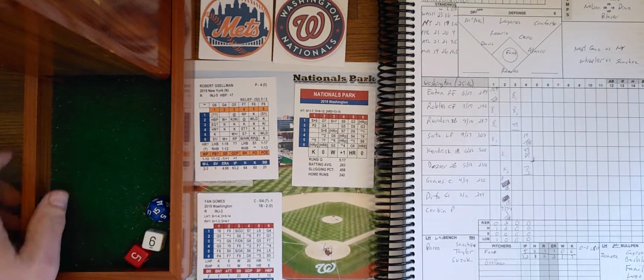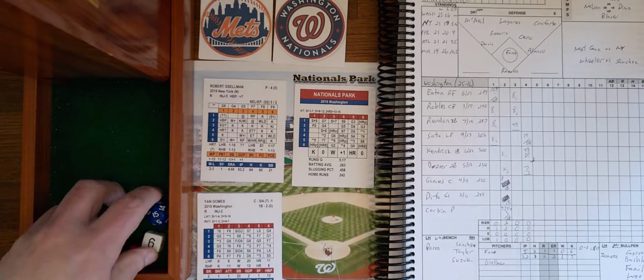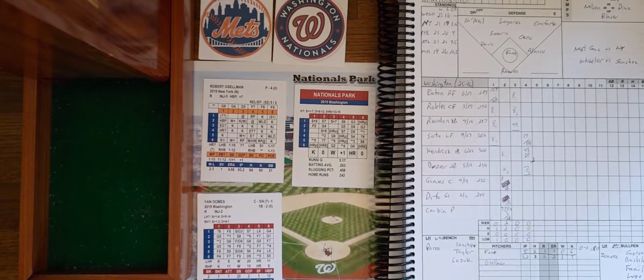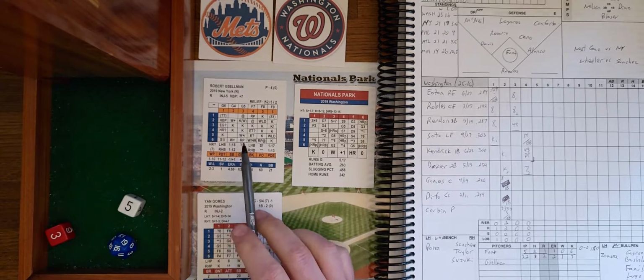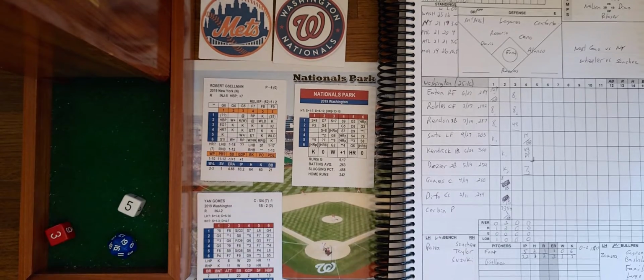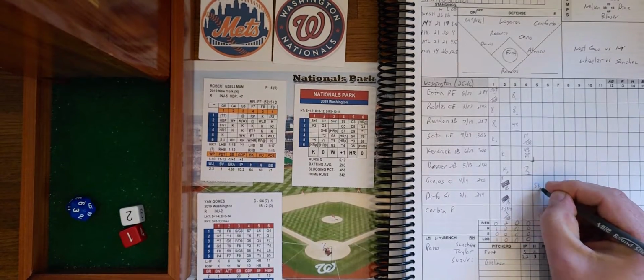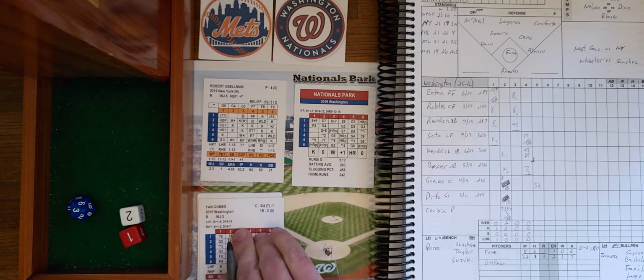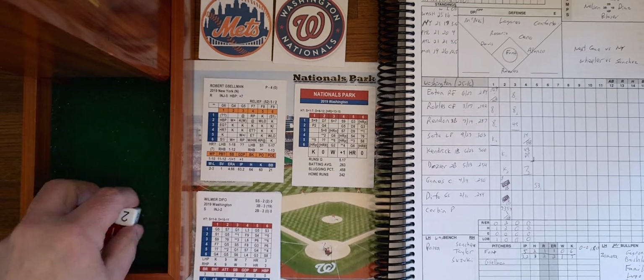All right, so Yan Gomes will be facing Gisselman. Gomes singled his first time up and scored. 3-5 is a walk plus to a lefty, but he's a righty, so it's going to be a blank. Go to Gomes, 1-2, ground to third, and J.D. Davis is right there. He hit the home run the previous inning, and now makes the nice defensive play to start the bottom half.